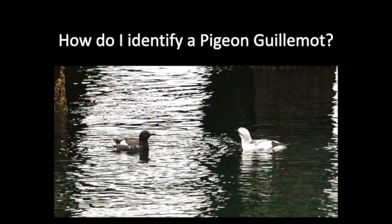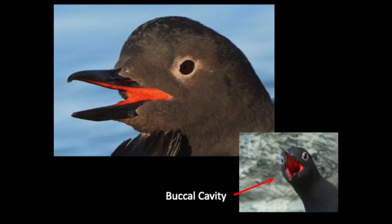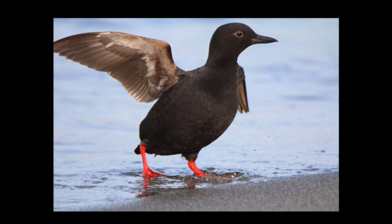Now, let's talk about a few key characteristics that will help you identify the pigeon guillemot out on the beach. First, they have bright fire engine red feet all year long, as well as a bright red buccal cavity, meaning the lining inside their mouth. The guillemots have wings that are short and stubby, which is great for helping them dive and swim through the water, but they can be a bit clumsy in the air.